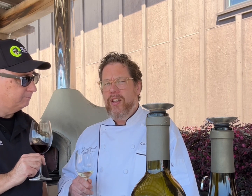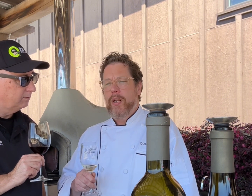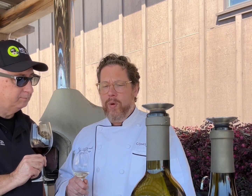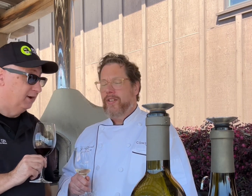And then finished that all off with a strawberry rhubarb compote, which sounds sweet, but all of it was very on the savory side, so it doesn't throw off the balance of the wine. Finished that off with some raw stuff on top just to give a little crunchy contrast. Yeah, I love that crunchiness. And so that was really good.